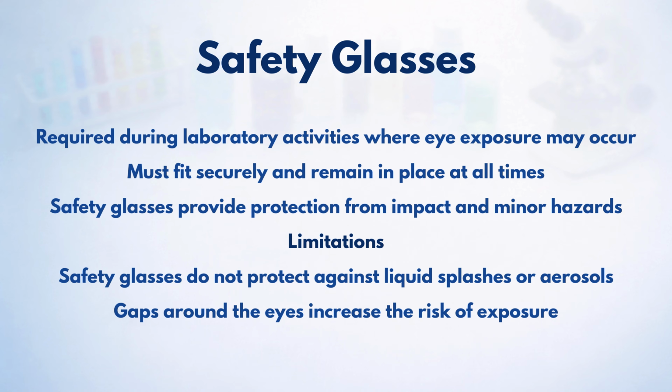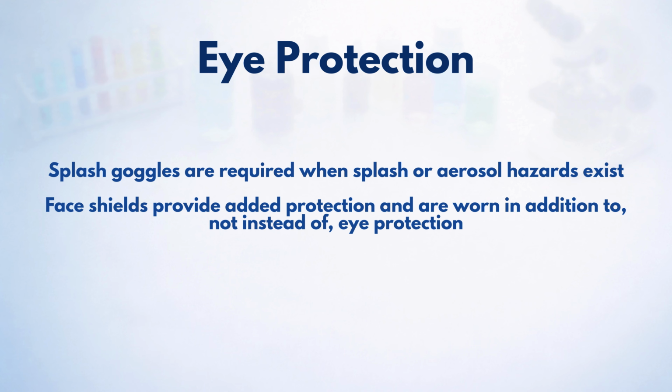Eye protection must be appropriate for the hazard. Safety glasses protect against impact but do not prevent chemical or biological splashes. Splash goggles form a seal around the eyes and are required for splash or aerosol hazards. Face shields provide additional protection but must be worn with glasses or goggles, not instead of them.